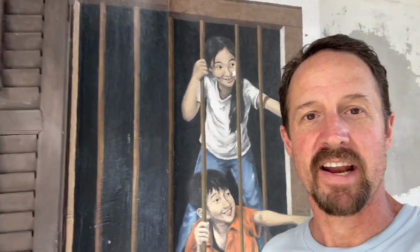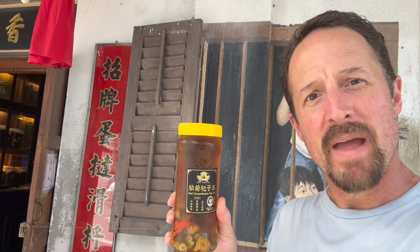So I'm still here with the kids, and you know, this is right next to a tea shop. So I am getting a chrysanthemum and goji tea. There's a whole bunch of different teas you can see here.